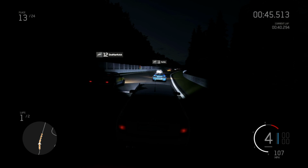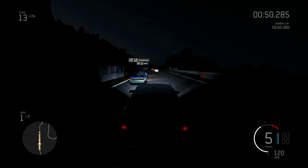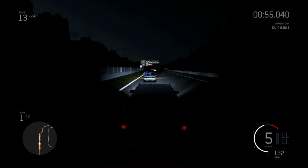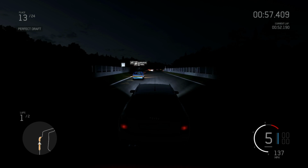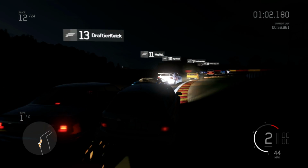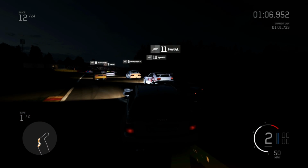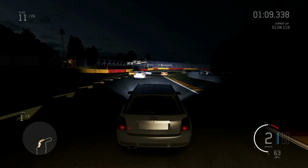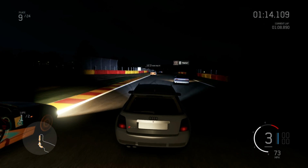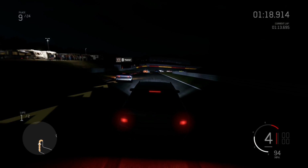I'm trying to draft this guy, but. Well, it's gonna be braking. Braking is coming up. I remember that corner from previous Forzas. Oh, goodness! Okay, that was decent. Here comes this corner. I remember this one too.